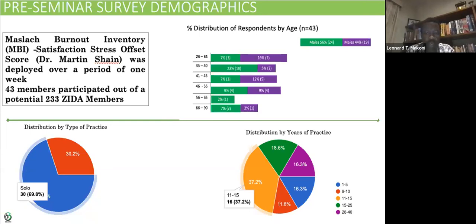So what we got was a 56% male response, 24 people, as compared to 44% females. And of that age distribution, most of our people are 24 to 34, 7% of those being males and 16% females. We had just one 56 to 65-year-old responding, being a male.